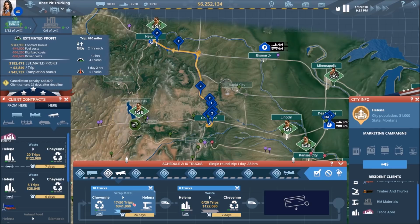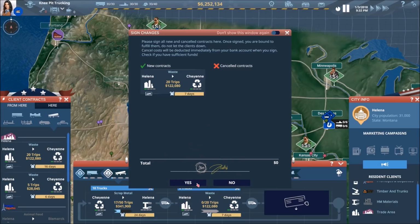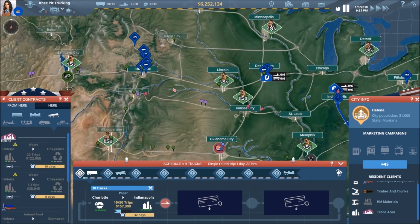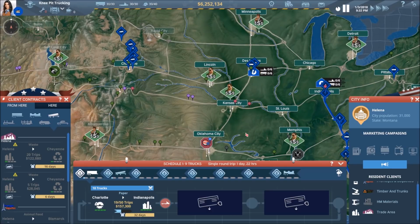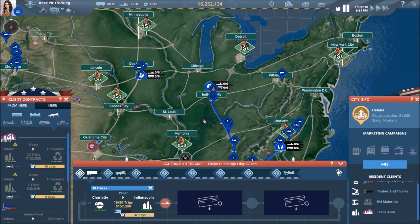Let's see, that's a 5-truck deal, 4-truck deal. Yeah, we should be perfectly fine there. That'll keep these guys busy for at least a little while. And now we come back over to Schedule 1, where we've got some guys that need a return trip.